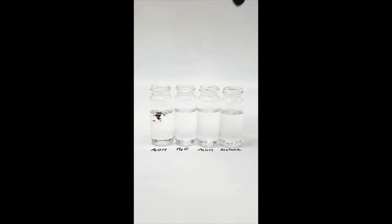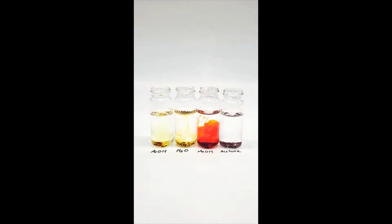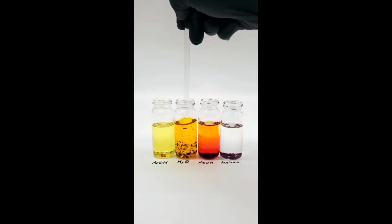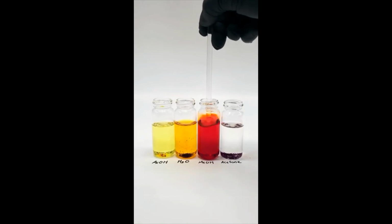To show this, I set up some samples, which are pure acetic acid, water, methanol, and acetone. The color that it makes depends mostly on the polarity, and in my opinion, acetone's always the best.